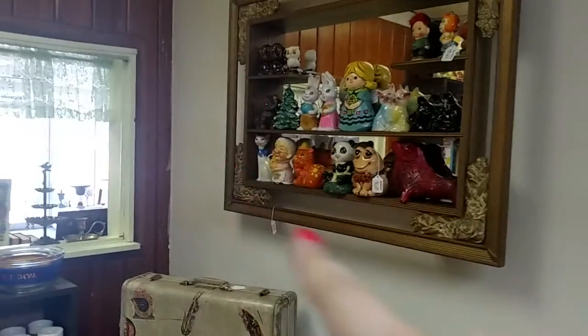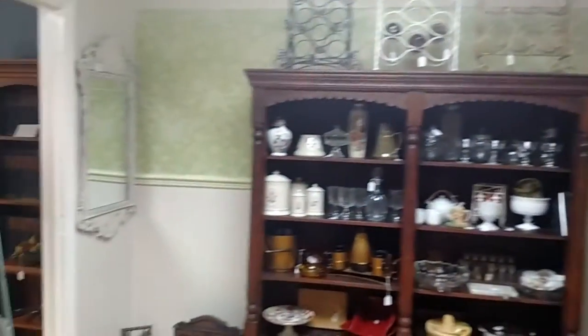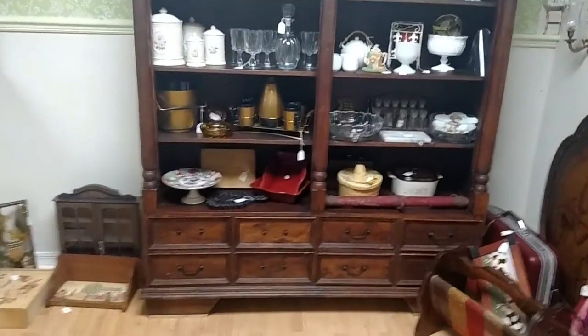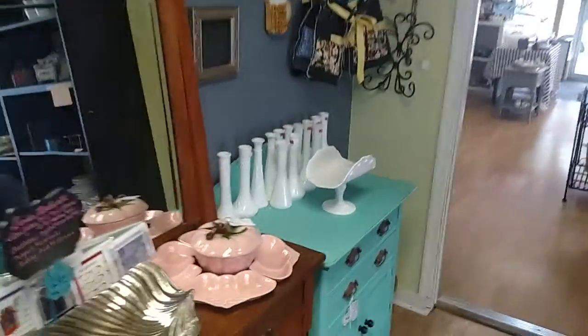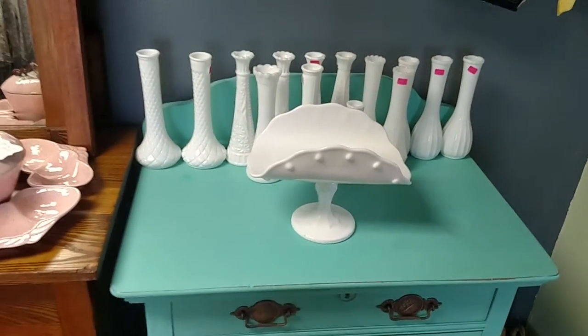This really cool mirrored bookshelf thing. This 50s laundry hamper. And then this stuff right here. And this beautiful 1800s shelf that I absolutely love and I want to take it home. So yeah, this is pretty much everything I wanted to show you guys. Oh, there's a wall there. Some more milk glass over here, some vases, and the banana stand. The vases are like $2 each right now, which really isn't bad.